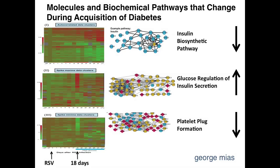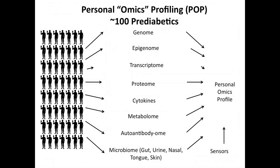Now, mind you, this costs a lot of money to do, but I do think this is where the field is going. So we can see changes that occur when people get disease. We can see spikes of activity that change, again, at a level no one's done before. As I say, we're now rolling this out to study about 100 pre-diabetics and healthy people, and we're profiling them, if you will, for 3 years in incredible detail, again, to try and see what happens when people get disease.